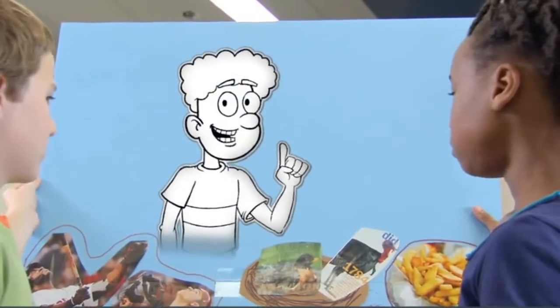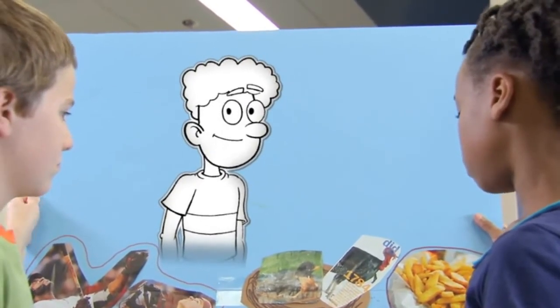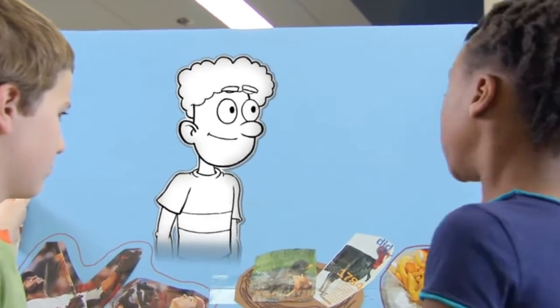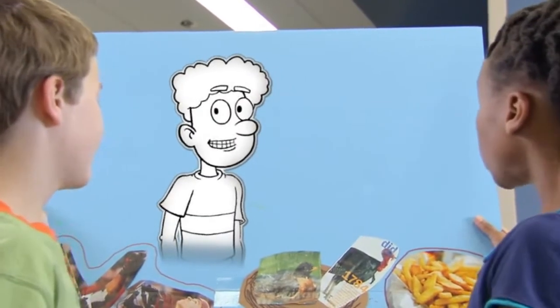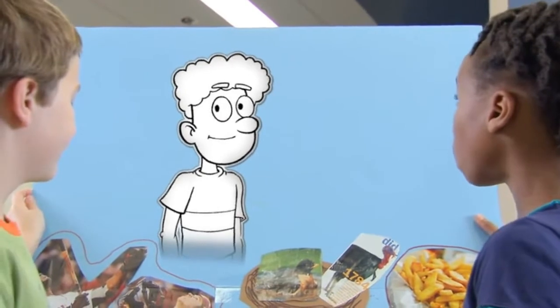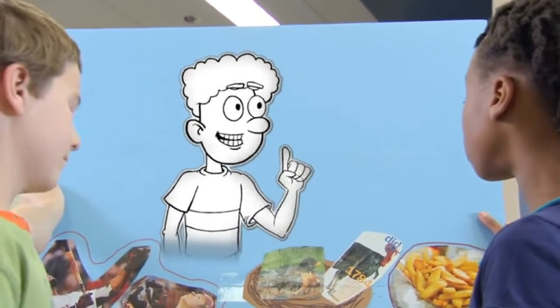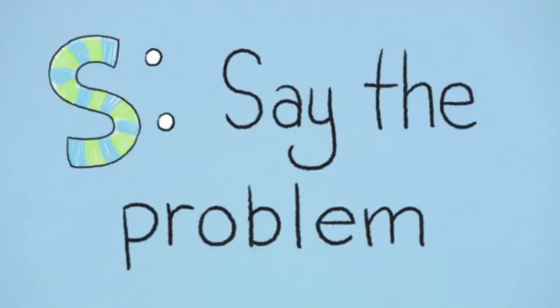Here's a way you can say the problem without blame. It works by figuring out what you want or need. Tiana, tell us what you want or need. I want to use red for the title. Connor, what do you want or need? I want to use green for the title. If we put those wants together, we can say the problem is... We both want to use different colors for the title. I think you're on to something.